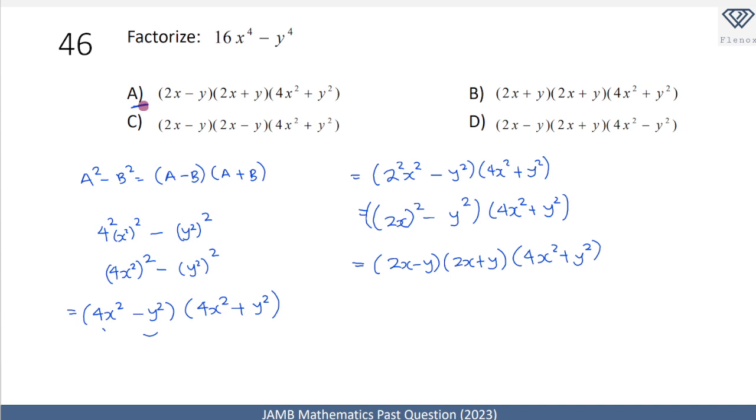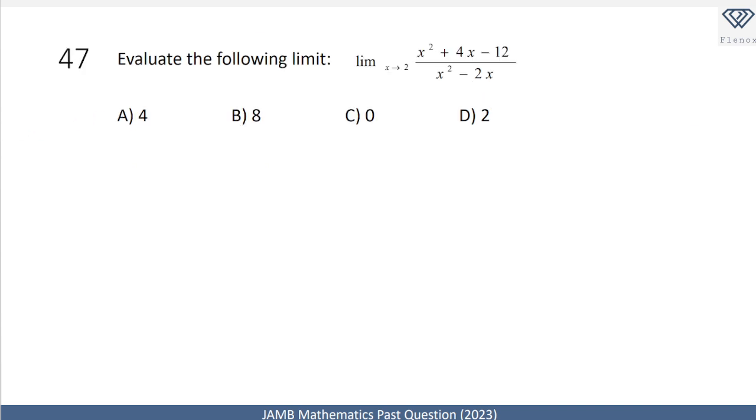Again, this is a classic example of difference of two squares. For any further question, please drop that in the comment, and I'll do well to respond to you as soon as I can. So moving on to question 47, we are told to evaluate the limit of this function as x tends to 2.